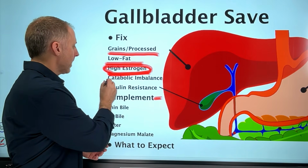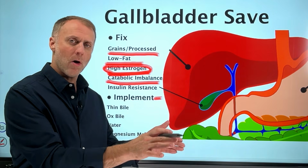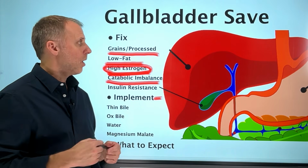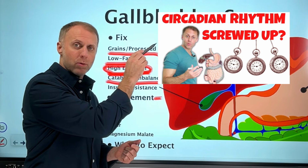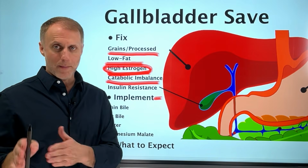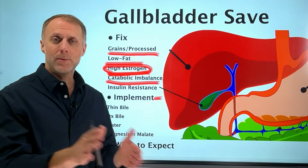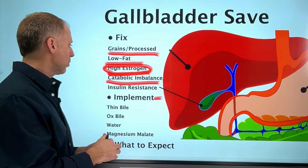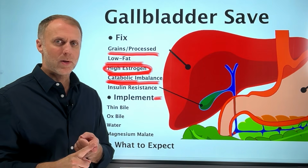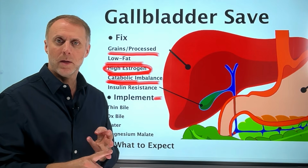The next thing we want to look at is, do we have a catabolic imbalance? Are we leaning too far on that catabolic side when it comes to our circadian rhythm? So our video on how to know if your circadian rhythm is off will walk you through simple things you can do at home to figure out, am I leaning too far on that catabolic side? And if I am, you can take steps to improve that. And what's really cool is that some of the steps to improve this catabolic imbalance are like increasing your saturated fat intake, like butter and coconut oil and heavy cream.